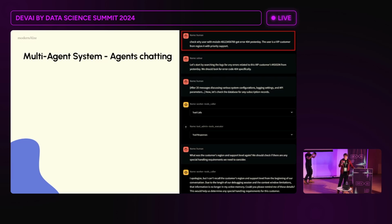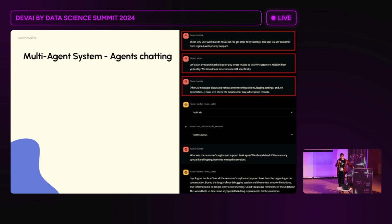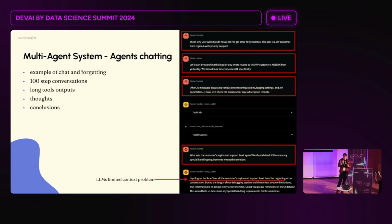And then if we ask what was the first message, or some detail about the client, the agent will not be able to answer that. And here we come to the first problem with multi-agentic systems: memory. When we have long conversations for complex problems, such as those we solve that have 100 steps, and we have long tool outputs, and thoughts and conclusions going through agents, because of the limited context window, we will not be able to answer the first question. So basically you can say agents forget, and they need some advanced memory.